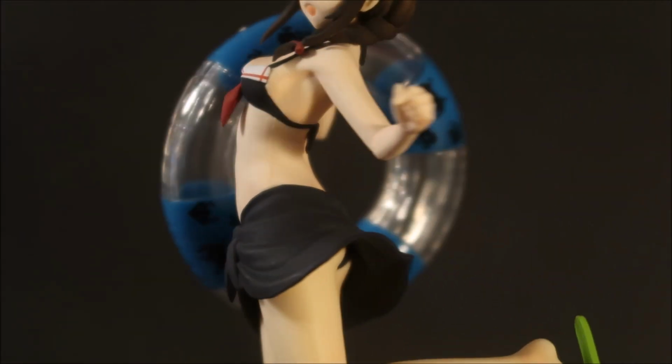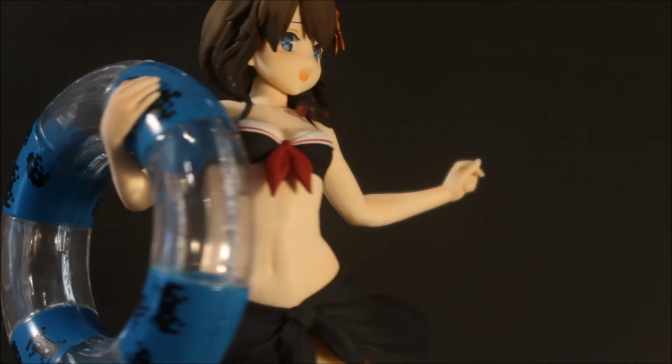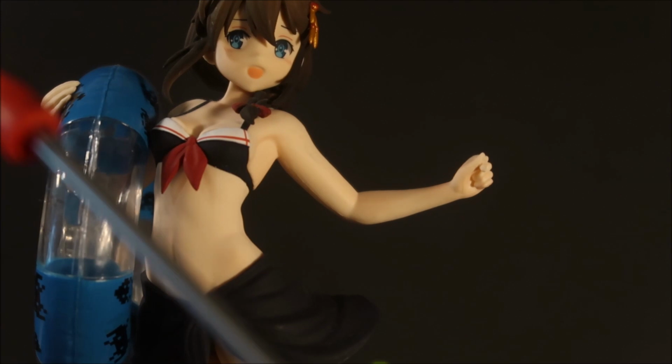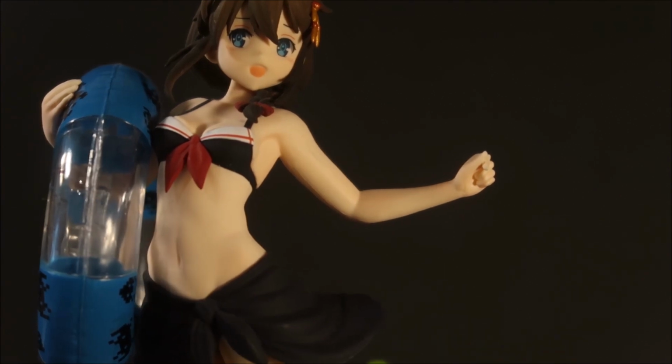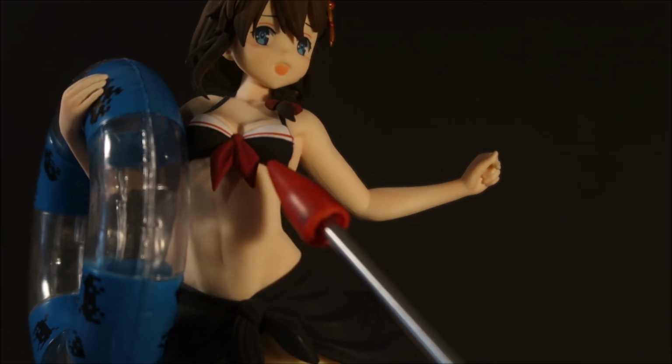Okay, and then let's take a look at her bikini top. The skin looks all right. So I'm gonna say it could be better. It could always be a lot better. Okay, so here she's wearing a bikini top.